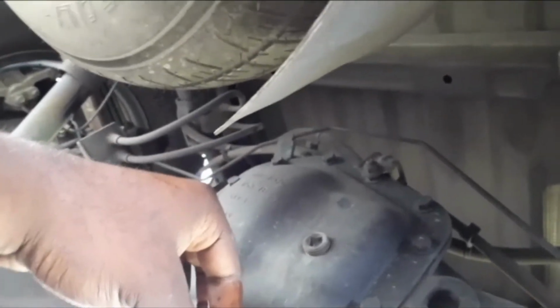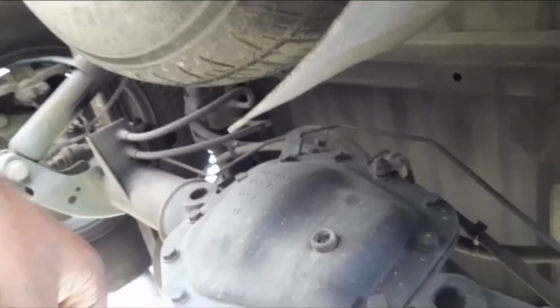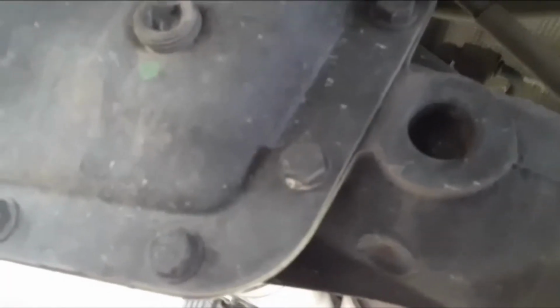So let me go get a towel so I can wipe the stuff off my hand. Then I come back and take the fuel plug out. All right, guys, let that drain for a second. All right, I'll be right back. All right, again, let's take this fuel plug out.